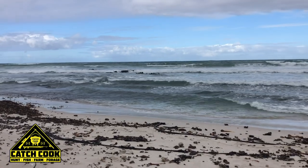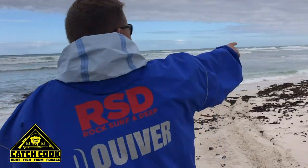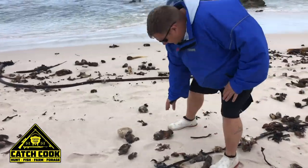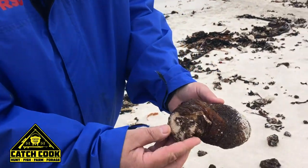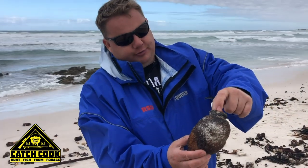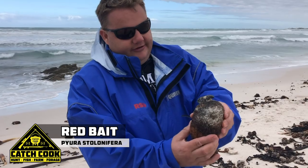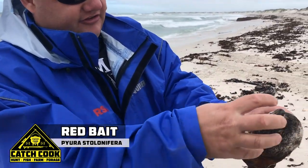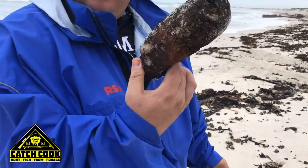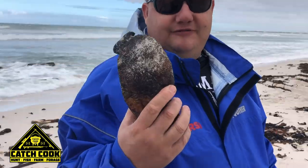One very good bait in this particular region is red bait. And as you can see around me and behind me, that big pile is just a pile of red bait pods. So he's going to grab one. That's a red bait pod that's washed off the rocks. If it's on the rocks and the water breaks over it, you'll see a water spout spray out of the top of this. You cut the top off and the red bait sits inside there. Way more sustainable to use the red bait that's washed up as bait than to go and actually cut it off the rocks. So this is my bait for the next throw.